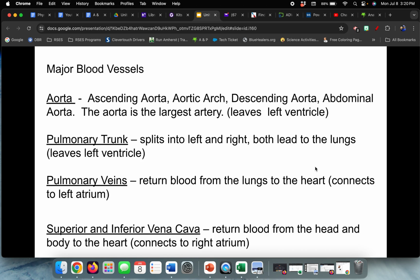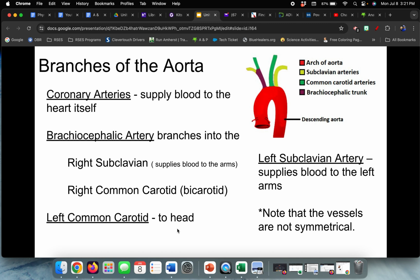So major blood vessels in your arteries, we already know about the aorta. There's different parts of it that go different places. The pulmonary trunk, well, pulmonary means lungs, so this is the part that's going to go to the lungs. Your pulmonary veins are going to take blood from the lungs back to the heart. And then your superior and inferior vena cava return blood from the head and body to the heart. Remember, superior is coming through the top part, inferior on the bottom, going way back to our early terms.